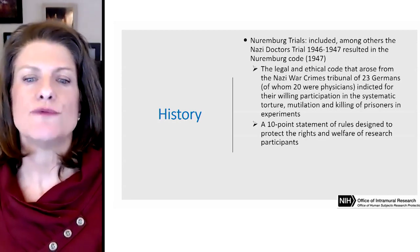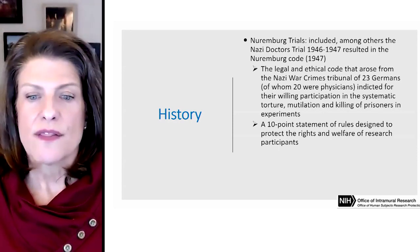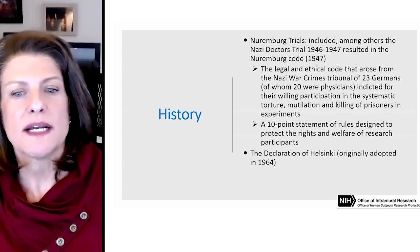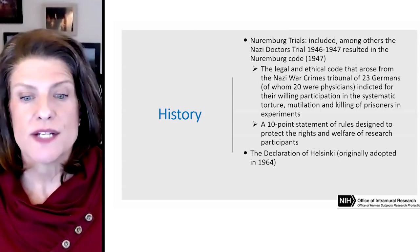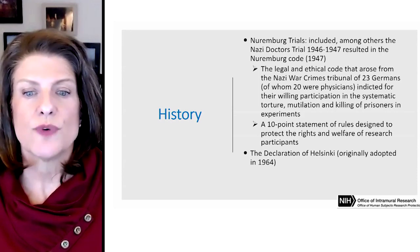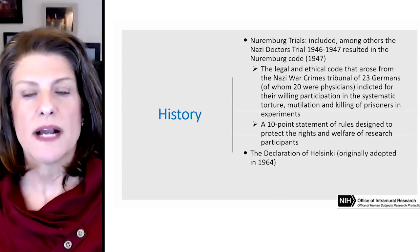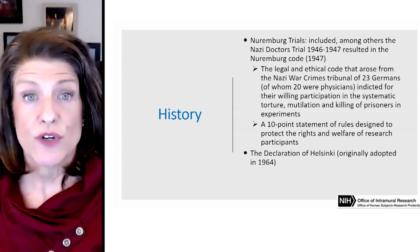A 10-point statement of rules designed to protect the rights and welfare of research participants. The Nuremberg Code first principle was the requirement of voluntary, competent, informed, and comprehended consent, and it remains the most critical contribution to both international and US law and ethics. Another document related to the conduct of clinical research is the Declaration of Helsinki, drafted by the World Medical Association as the first international agreement recommending ethical standards for clinical research, and that had a distinct guidance for consent.